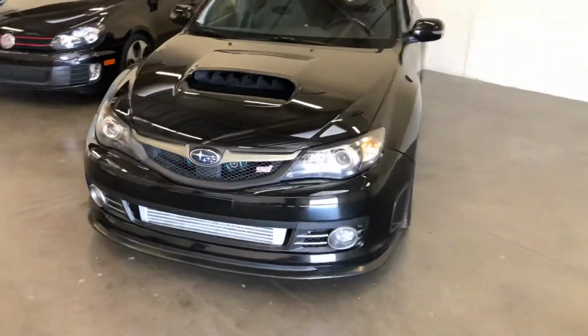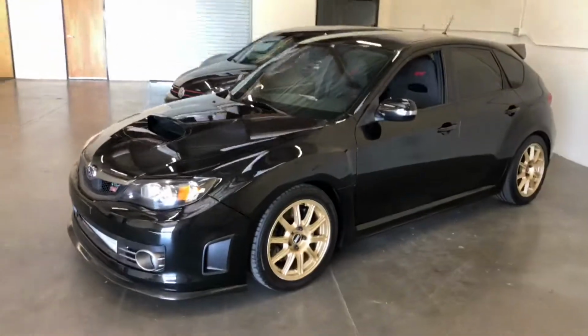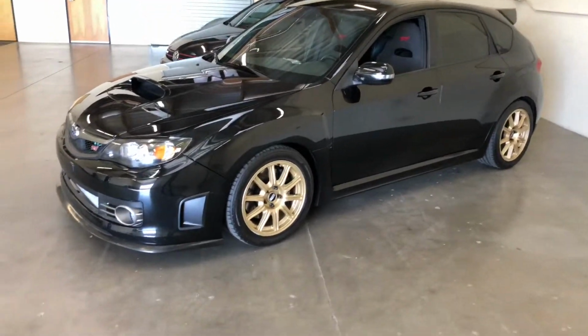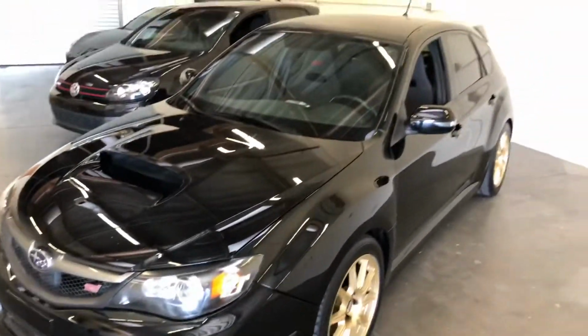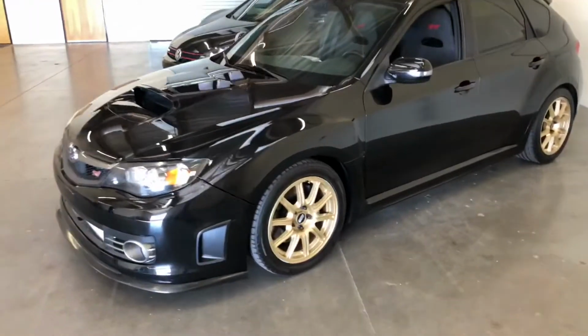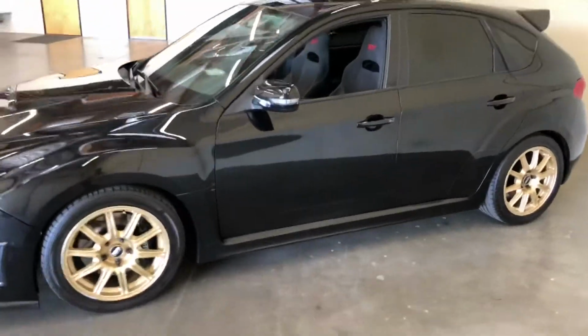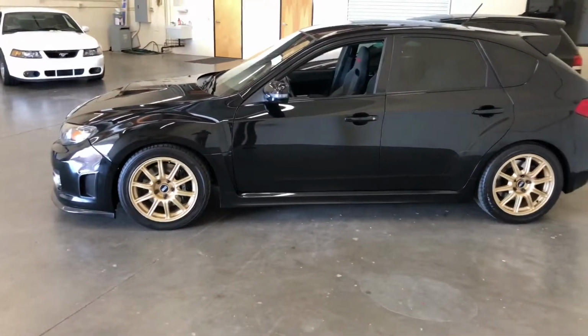Well, what do we have here? A 2008 Subaru STI hatchback. And the history of the car: I sold this about 2 years ago to a good loyal customer of ours, and it got traded back in for a GTI.